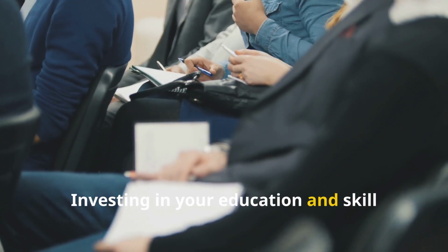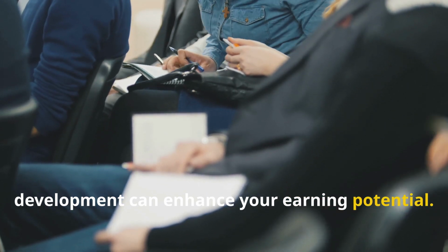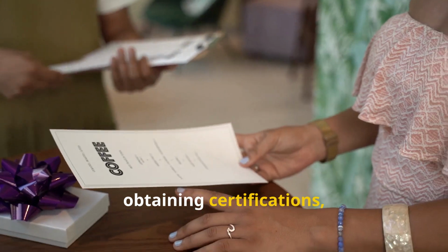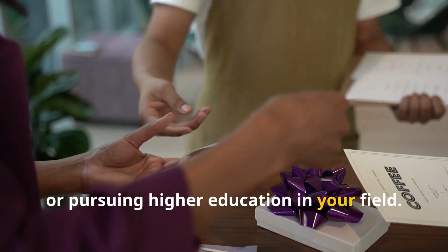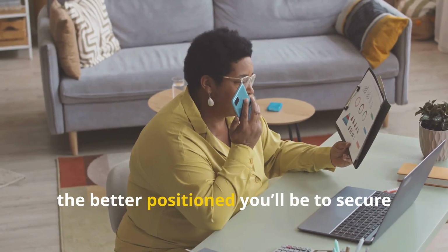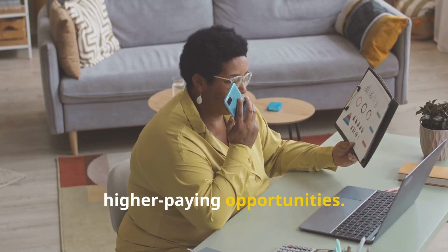Investing in your education and skill development can enhance your earning potential. Consider taking courses, obtaining certifications, or pursuing higher education in your field. The more skills and knowledge you have, the better positioned you'll be to secure higher-paying opportunities.